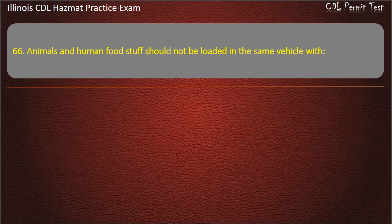Question 66. Animals and human foodstuff should not be loaded in the same vehicle with poisons, explosives, flammable gases. Answer. Poisons.